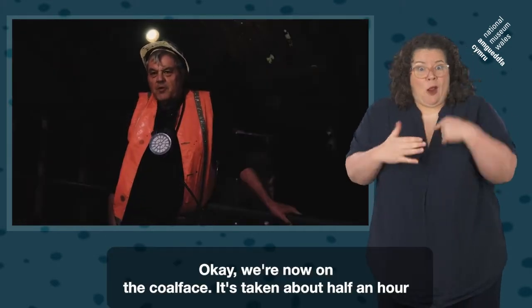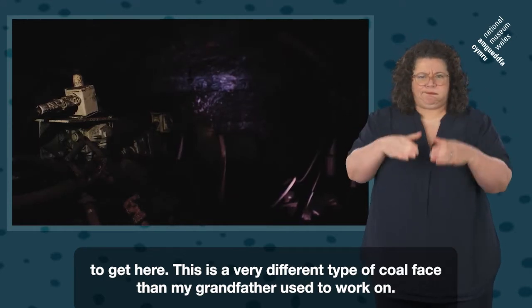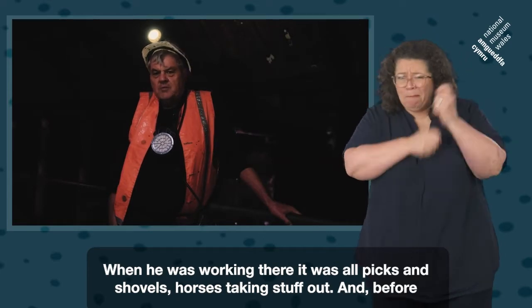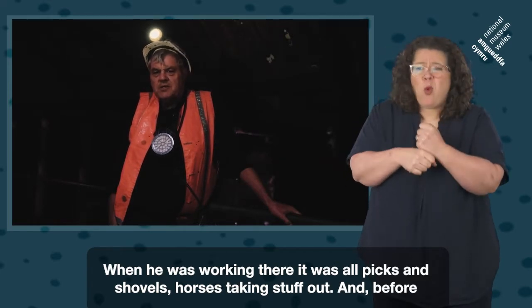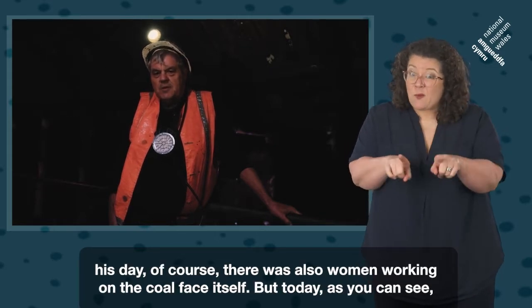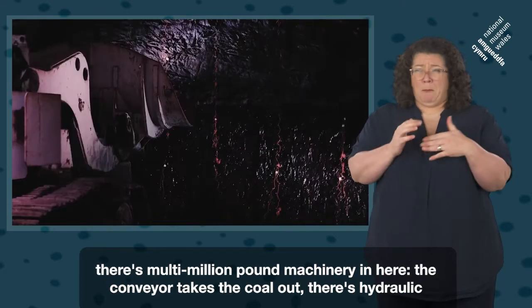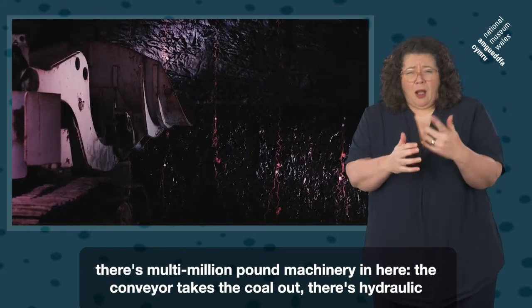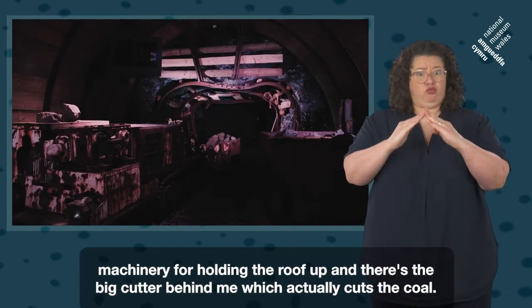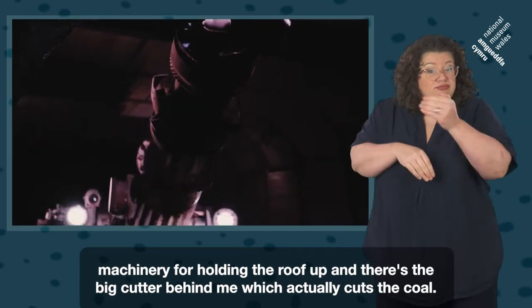Okay, yeah, we're now on the coal face. It's taken about half an hour to get here. This is a very different type of coal face than my grandfather used to work on. When he was working there, it was all picks and shovels, horses taking stuff out. And before his day, of course, there was also women working on the coal face itself. But today, as you can see, there's multi-million pound machinery in there. The conveyor takes the coal out. There's hydraulic machinery for holding the roof up. And there's the big cutter behind me, which actually cuts the coal.